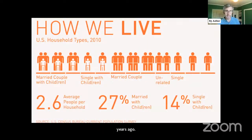This is how we live today. What this diagram is showing you is that most people, 6 out of 10 households, have 2 people or 1 person living in them. So we're building like this, where we're creating houses for a lot of people, but we're living like this, where we don't have a lot of people living in those houses. So part of the housing shortage that we're seeing isn't necessarily that we're not building enough houses, but that the houses we are building don't suit the way that we're living today.